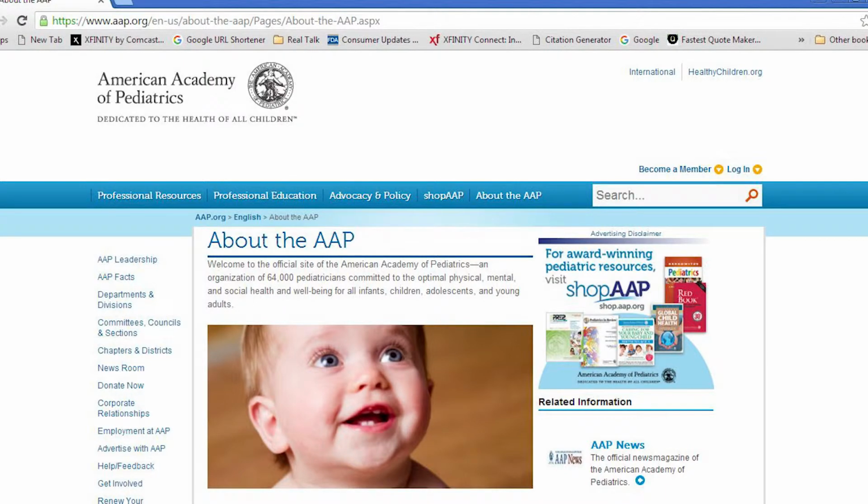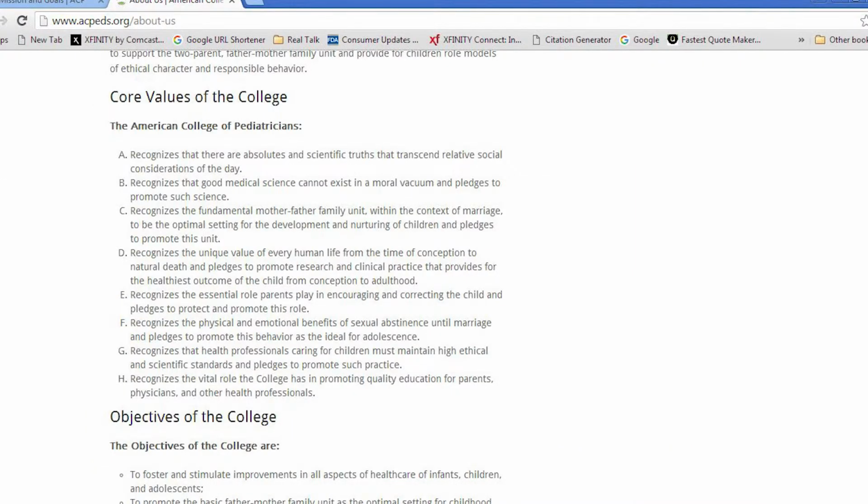So when you look further on the American Academy of Pediatrics page, you can see a breakdown of the different components that organization is comprised of. Whereas when you scroll down on the About Us page of the American College of Pediatricians, you can see under core values of the college a number of statements such as recognizes the physical and emotional benefits of sexual abstinence until marriage and pledges to promote this behavior as the ideal for adolescents. So right there you can see part of the goal of this website. I'm not saying this goal is good or bad, it just helps you to understand the information that's being put forth. As you can see, sometimes it can be complicated to assess health websites. So to help you, you can go to this resource here for more information.